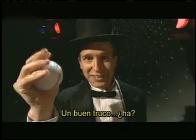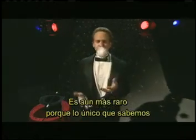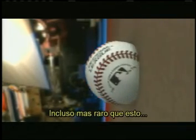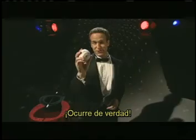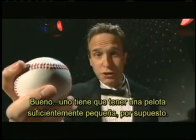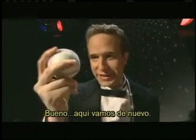Pretty neat trick, eh? Wouldn't magicians love this one? It's even stranger, because all we know is that the ball disappears on one side of the wall and appears on the other. But even stranger than that is it's not magic. It really happens. How do you do it? Well, you just need a small enough ball, of course. How small? Well, here we go again.